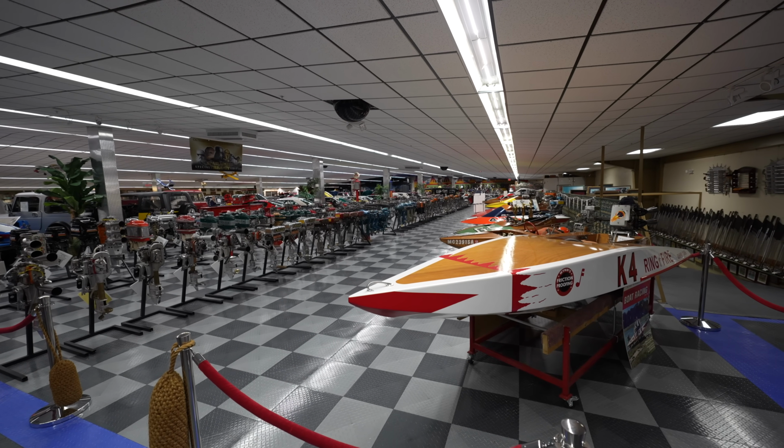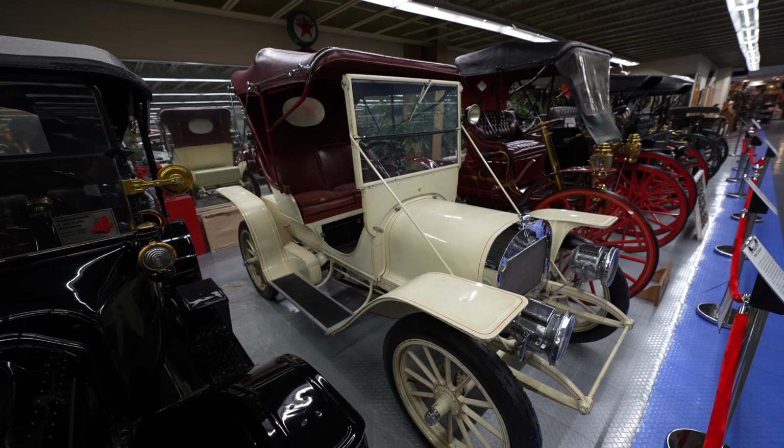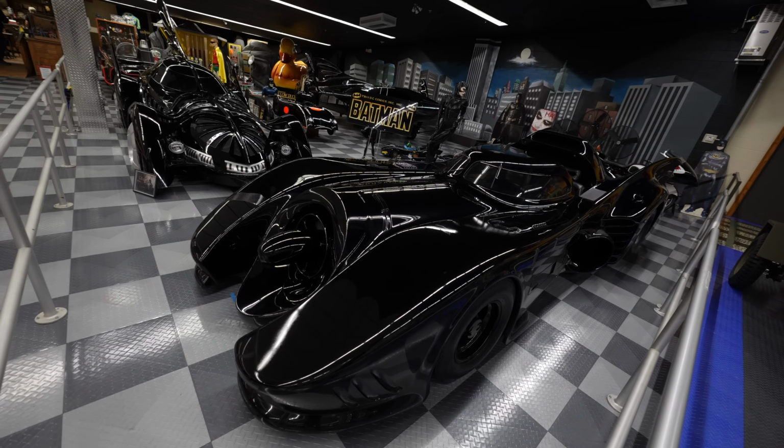We're hiding from the rain again. What did you think of that museum, Pops? Very eclectic museum. You could go there if you like boats, if you like boat motors, if you like motorcycles. But the automobile truck collection was really, really beautiful. It's lots of amazing stuff. And of course, Josh wanted to go there exclusively for Batman. So he got his Batman fix from there.